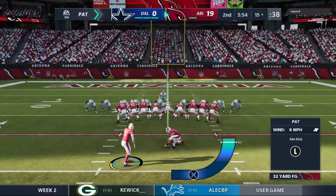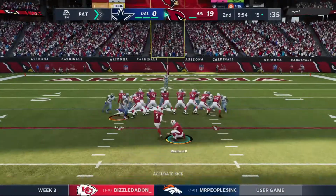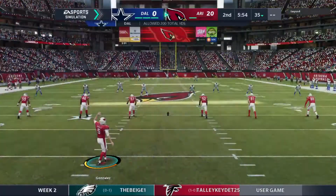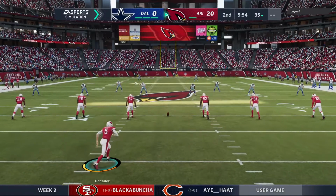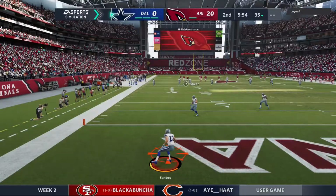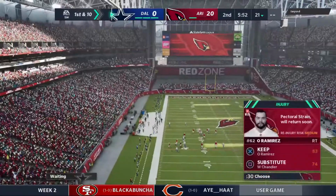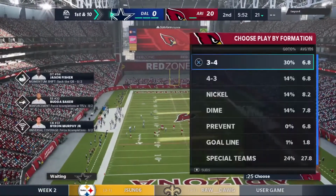Gonzalez to add the PAT. He missed one earlier, remember, but this time he gets it to go. Cardinals 20, Cowboys nothing. Zane Gonzalez to kick off. Now after the touchdown, here's Gonzalez on to kick it away. Fields it in the middle of the end zone. And he'll be dropped at the 21-yard line, so bringing it out of the end zone proves not a good decision. Loses him about 4 yards.